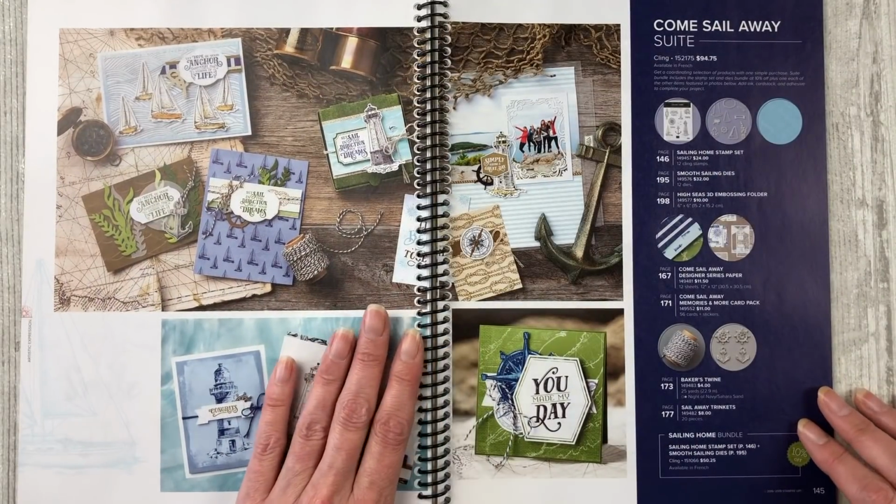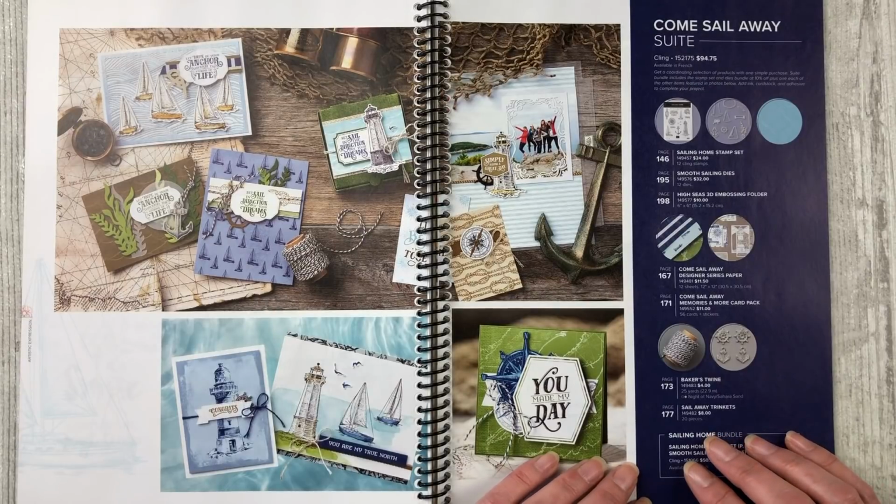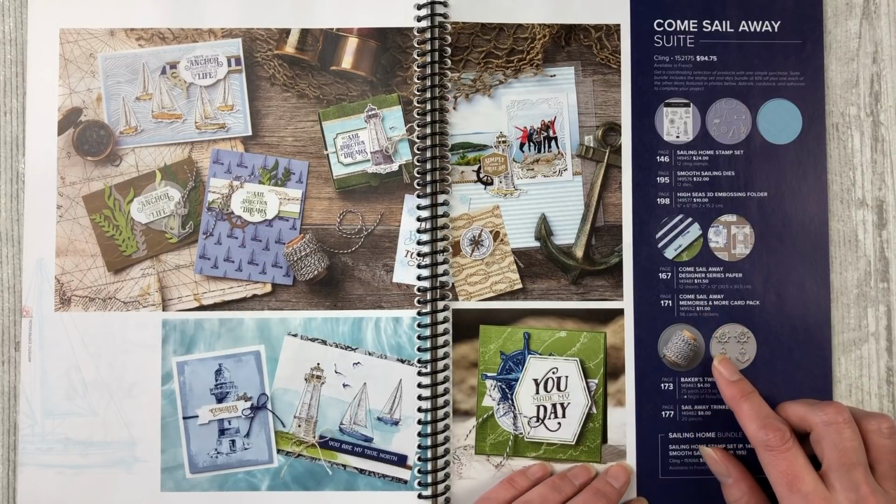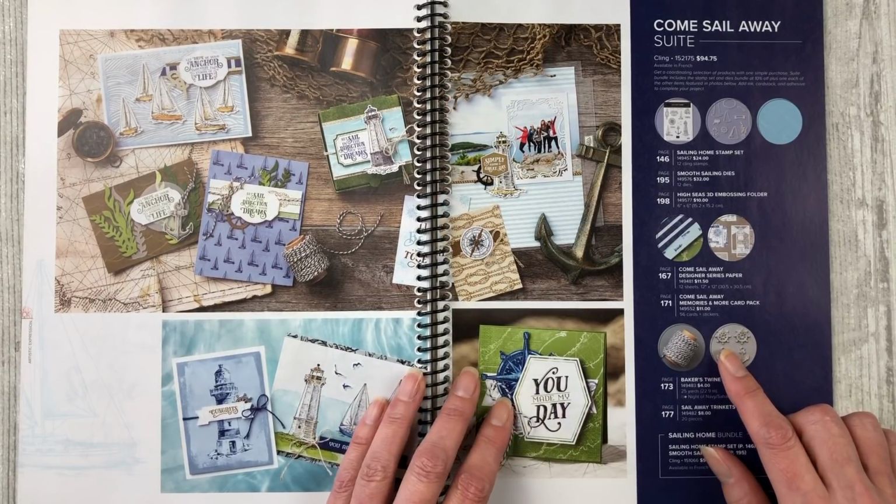Now, the last product suite featured in this section is called Come Sail Away, and if you've been following me here on YouTube for a while, you know that I just recently did a video on this particular product suite. I did a little center step easel card idea that I shared with you last month. So if you missed it, you can click on the link at the top of your screen and check out the simple yet stunning fun fold card idea that I created with products from this suite.